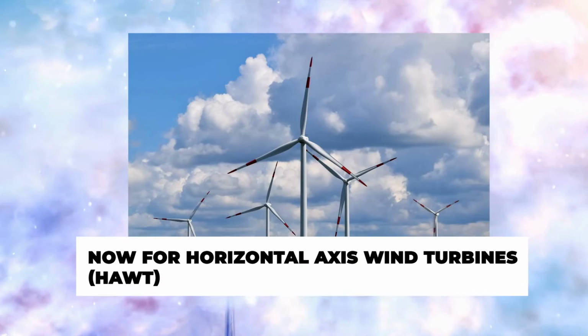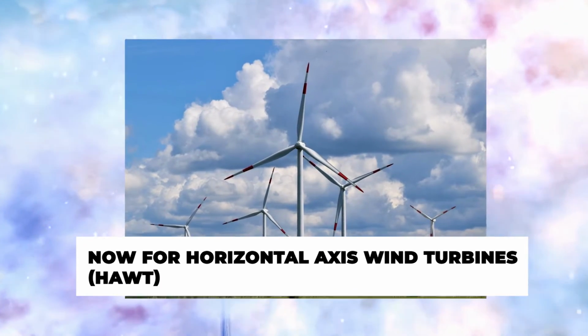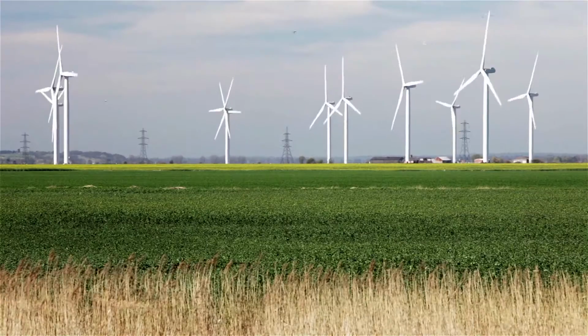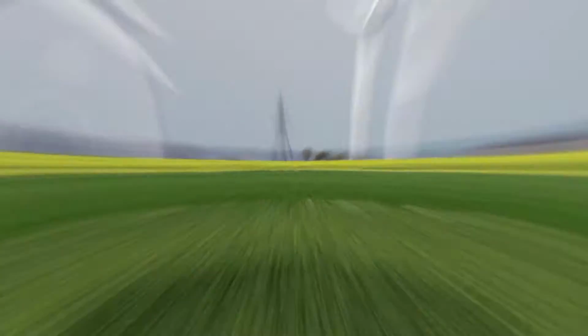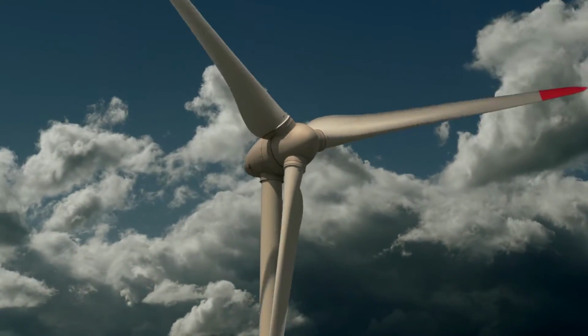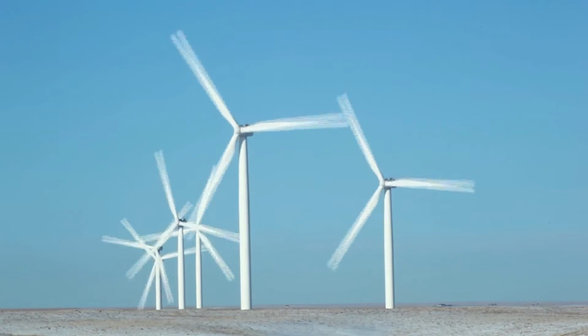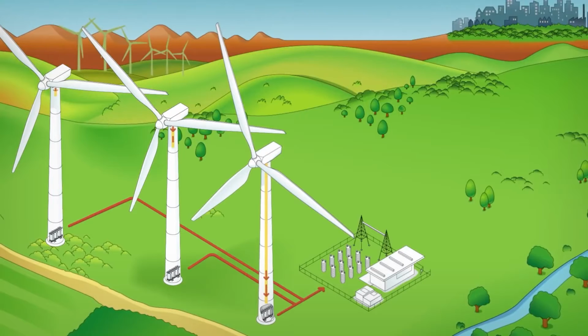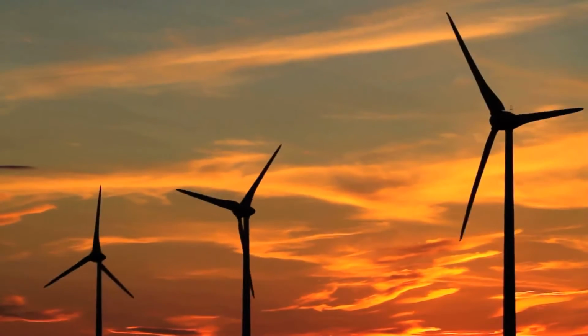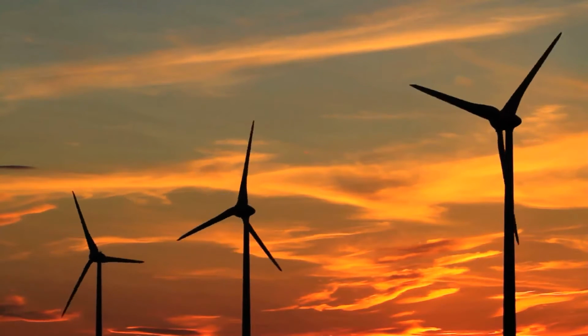Now for horizontal axis wind turbines, HAWT. The most common type of wind turbine is a horizontal axis wind turbine. A shaft, generator, and blades are among its components. The blades are designed to face the wind. The wind strikes the blades, forcing the shaft to rotate. A gear attached to the shaft turns on the generator, and electricity production begins and is supplied to the power grid. Some major elements of the wind turbine contribute to its efficiency.